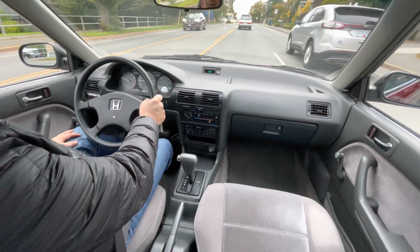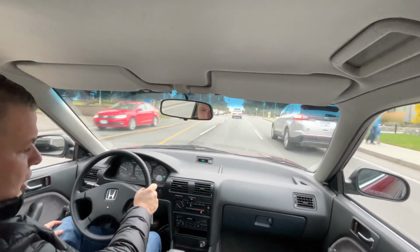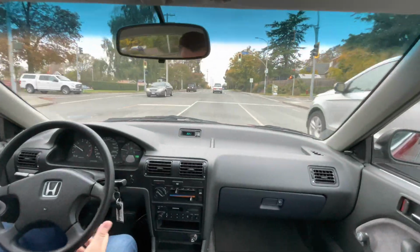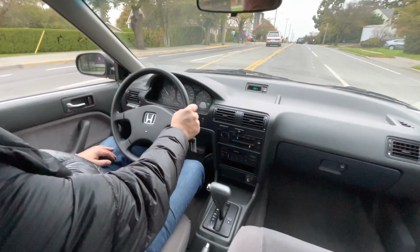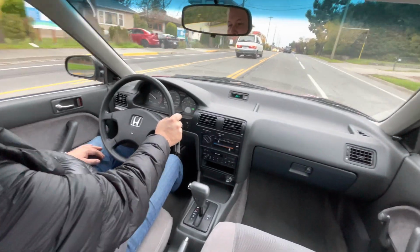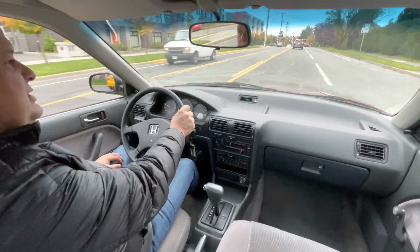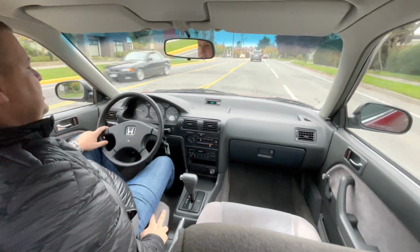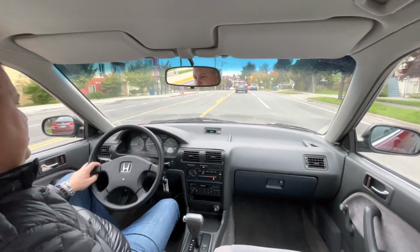Manual windows, so you don't have to worry about power windows. No sunroof, don't have to worry about that. The clock works. So it's obviously just a cool old Honda. It's all original paint from one end to the other. In the rear quarters, in the same spot, there is minor corrosion that shows. We didn't fix it because we didn't want to alter the original paint.